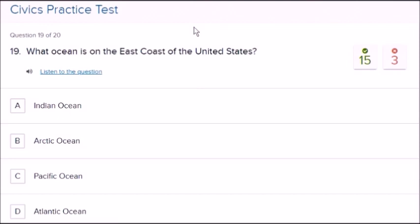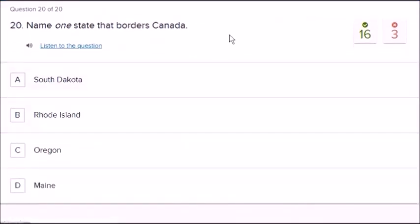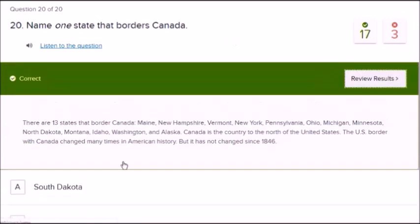What ocean is on the east coast of the United States? Atlantic, Pacific, Arctic, Indian. I think you know this one. If the Pacific's on the west, that means the Atlantic has to be on the east. You are right. That was a really easy one. And the last one. Name one state that borders Canada. Wasn't this the first question? This was the first question. That was Maine. Correct.